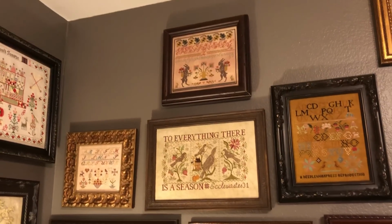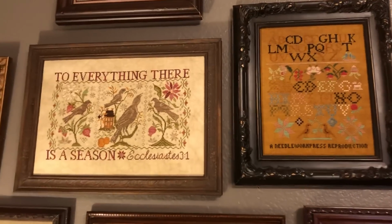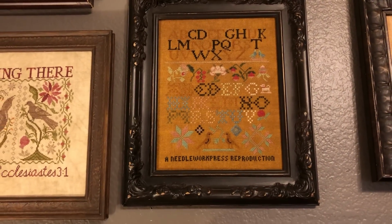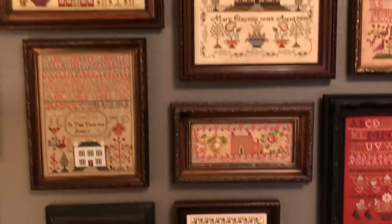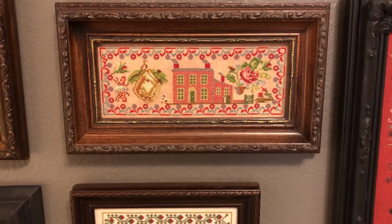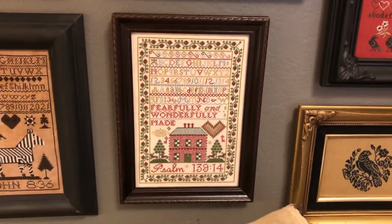I have a little more space on my walls, which is good because I have a lot of samplers I hope to finish this year. Okay, Sarah Allen by Needlework Press. Hands Across the Sea samplers, the Pear and the Giant Rose, as well as Jesse Watson by Hats.